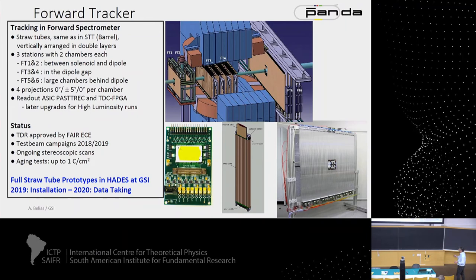The readout, of course, you stick with what you have and what is working. The ASIC, the TDC, FPGAs. And here again, our later upgrades will be necessary, of course, once we go to the higher luminosity runs. The status here, the TDR is approved as well, FAIR ICE, fairly recently, by the way. They were quite impressed with the quality of this TDR.